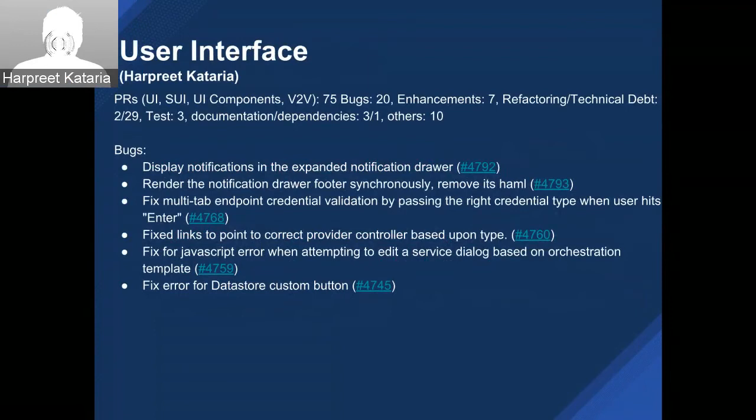Hi all. So for the UI repos, a total of 75 PRs were merged. Out of that, 20 were bug fixes, 7 enhancements, 2 refactorings, 29 were tech debt as noticed on the health report, and so on. As for the bug fixes, I have a few of those highlighted here. A bug was fixed on the display of notifications in the expanded view. And there was another bug fixed in the same area. Mark all as read and clear all links were missing in the notifications footer, so that got fixed.